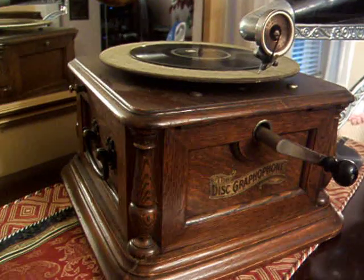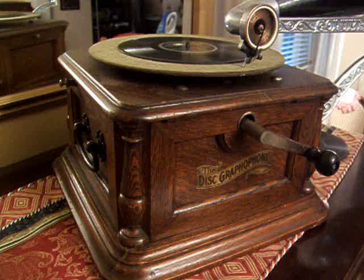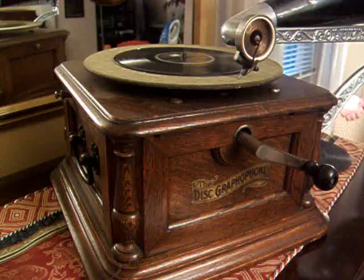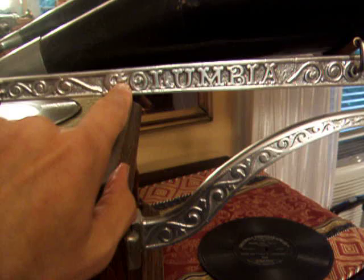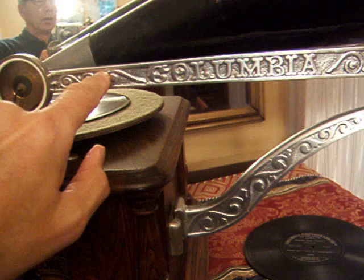I'm going to give you something now, one of my favorite front mount machines, which is the Columbia AH Second Style. This came out in 1904, and it featured a double spring motor along with the analyzing reproducer, a 22-inch black horn with a brass bell, and as you can see, Columbia is embossed here on the rigid arm.